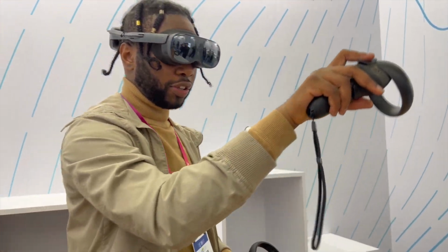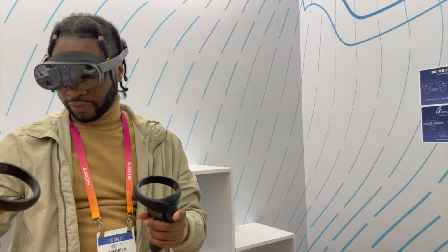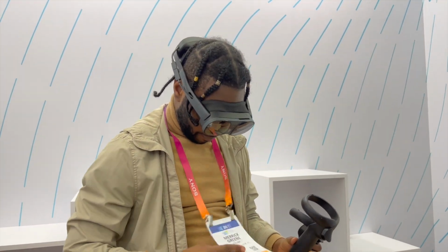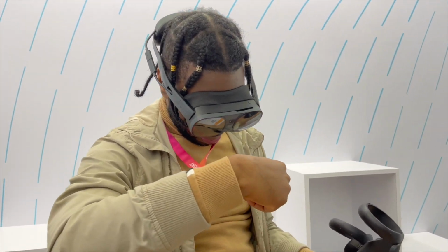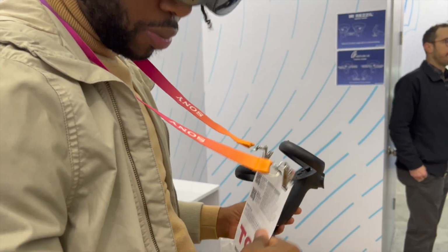So you can use this headset as a regular standalone headset or a PC VR headset. Now the AR on this headset is truly amazing. I would say the colors are a lot brighter than other RGB headsets, and the pass-through is very, very clear. So clear that I could even read my name tag and the small print on the name tag as well.